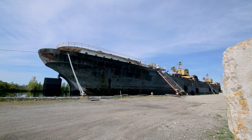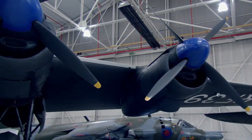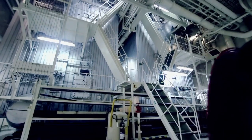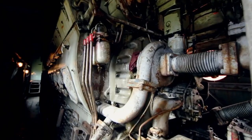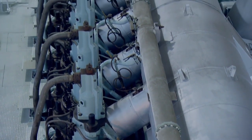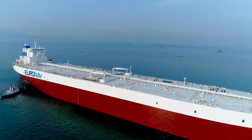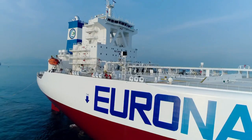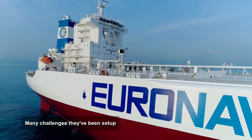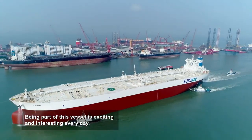By looking to the great pioneers of the past for inspiration, adapting their ideas, refining their designs, and overcoming monumental challenges. It's a sophisticated ship, able to power through the worst weather in all the world's oceans while packed full of dangerous cargo. It's a triumph of nautical engineering. Many challenges have been set up and later on completed by the engineers. Being on board of the vessel is exciting and interesting every day.